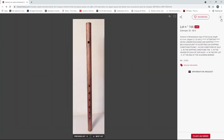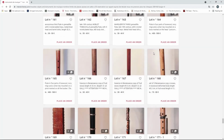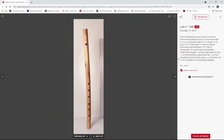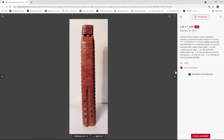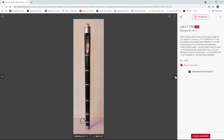A traverso, Renaissance copy of fruitwood. Another traverso. Set of 3 Renaissance copy double recorder from former Yugoslavia. A Tixier in ebony.